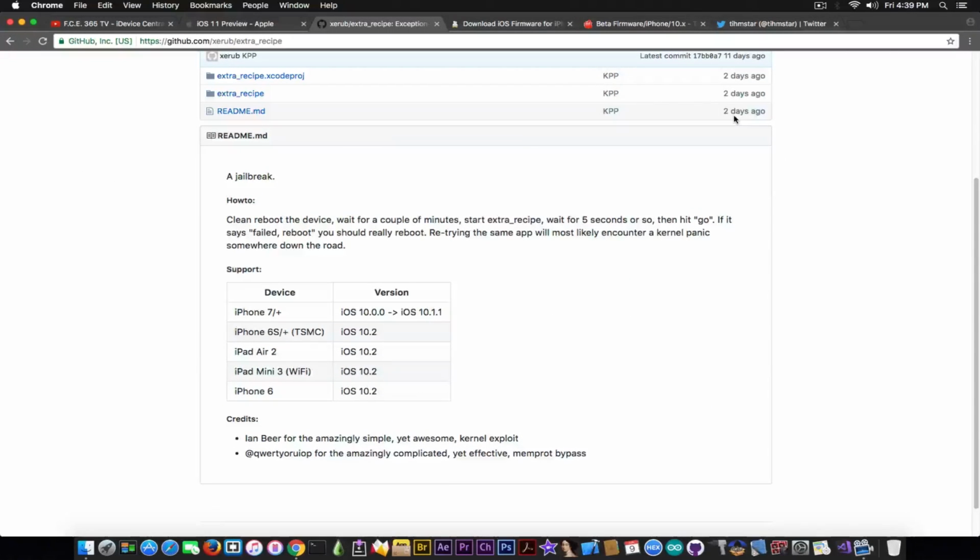I mean, 2 days ago, I think it's 1 day ago actually, it got it wrong in here due to the time zone, but he posted a couple hours ago, 1 day ago, the support for iPhone 6 on iOS 10.2, iPad mini 3, iOS 10.2, iPad Air 2, iOS 10.2, and iPhone 6s and 6s Plus on TSMC, not Samsung, on iOS 10.2. And of course the iPhone 7 and 7 Plus have this jailbreak now, which is way more stable than the Mac Portal plus Yalu on iPhone 7 and 7 Plus.